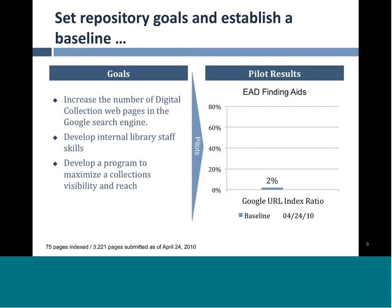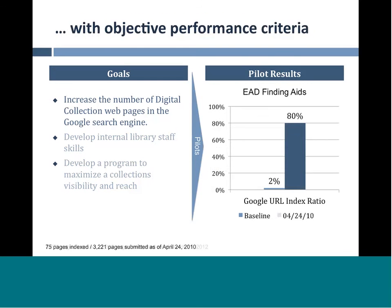And we actually had donors who had contributed collections to special collections who, a year or 2 years later, couldn't find their collections in Google, and they were complaining to our archivists about it. So we started with that, and we went ahead and made a significant impact that grabbed attention. I think these are current results. I think in our original pilot, a period of about 6 weeks, we had gotten from 2%, I think, to the 50s or 60s, which again demonstrated that with some effort, you can make a difference.